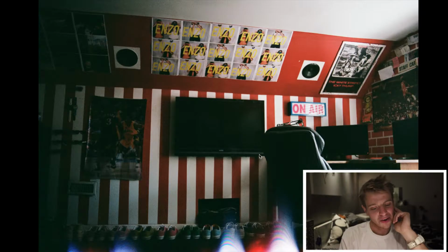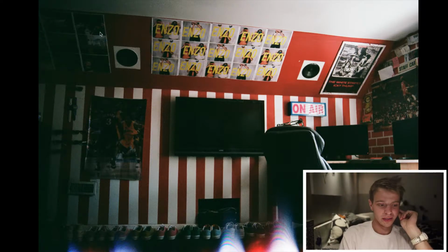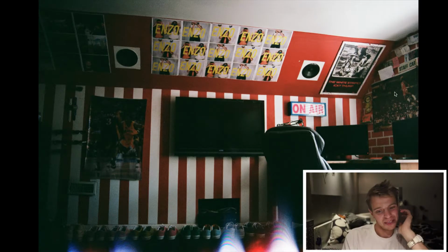So that's it. Shout out my room, man. My room's sick. That Icky Thump poster isn't there anymore. It's more of my actual photography up there. The light's so cool on this, and that's another thing with film, with natural light. It's super, super cool. It just looks great. So this is sick. I miss my room.